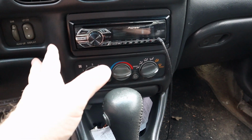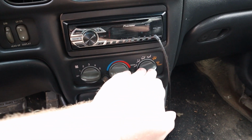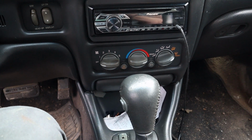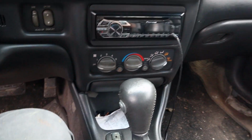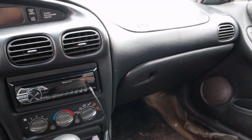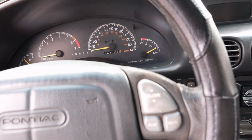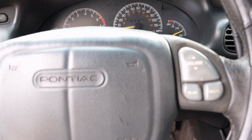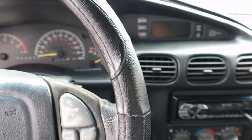So I'm assuming that what I've got going on there is some kind of bad ground, or somehow power is bleeding over from the circuit that supplies power to the blower motor resistor, that's then keeping the ignition going for a few seconds afterwards. If any of you guys have ever had this problem before, let me know.